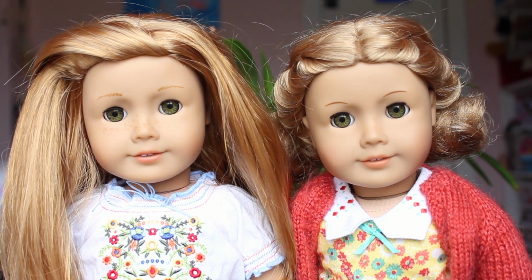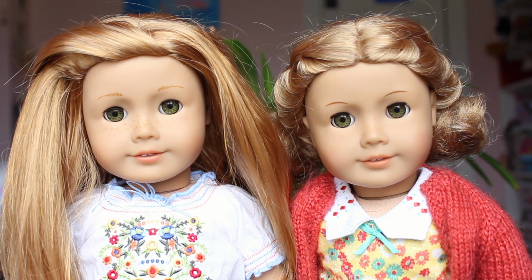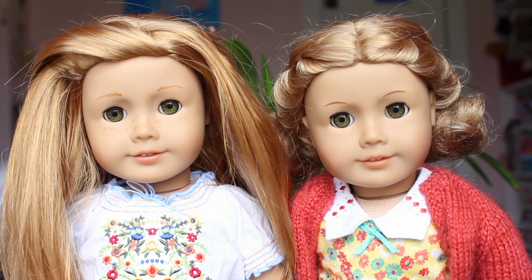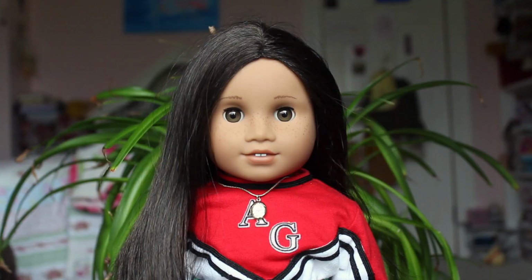Since they're both right here, I thought I would do a quick little clip of Mackenzie and Clover together. As you can see, they have the same hair and eye color, and they look a lot alike, so I'm very happy to have both of them, and they make really cute sisters in my opinion.